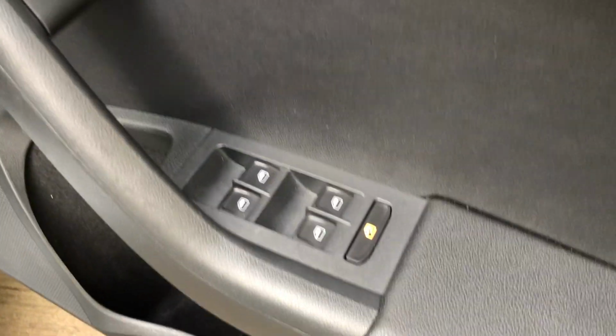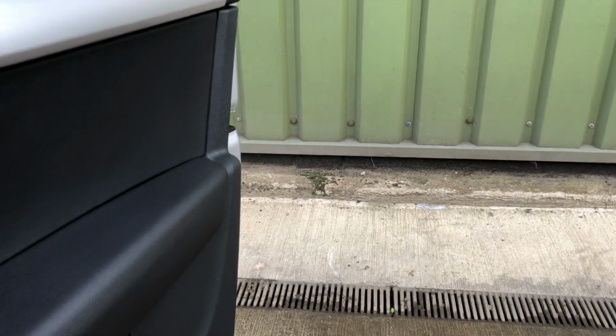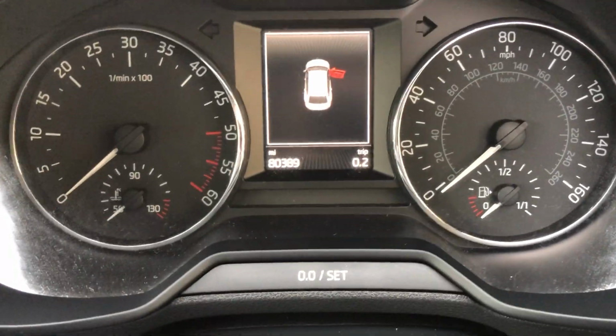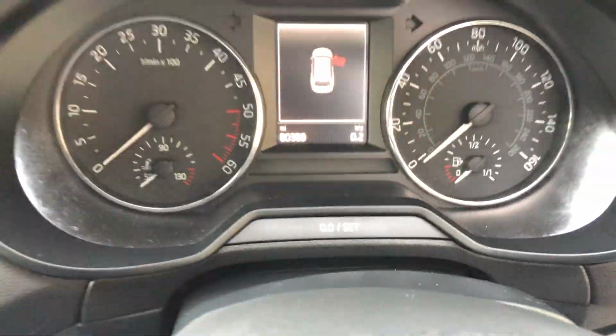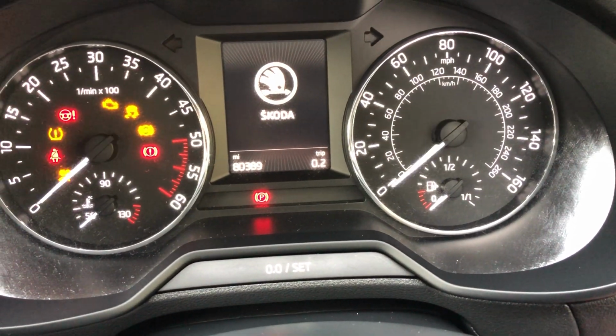Let's just take a look inside. You've got front and rear electric windows, electric and heated door mirrors, which also fold in. 80,000 miles with a full service history with that, and it's had the cam belt done.